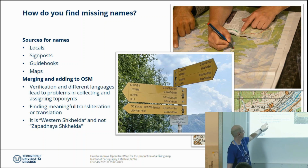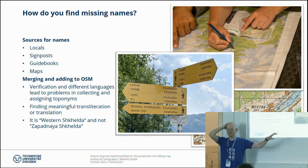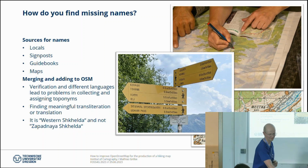Because the last example here, Western Skelda: we have Russian students, and can you translate it first? And the result was Zapatnaya Skelda. I was remembering my bit of skills about Slavic languages. Zapatnaya means something with Western. Okay, we have to do something more. We can't add this really to OpenStreetMap. We have to go further. It means the Western Skelda, because it's the east part. Just doing a transliteration is sometimes not enough. You also have to think with more knowledge.